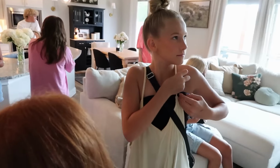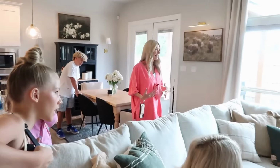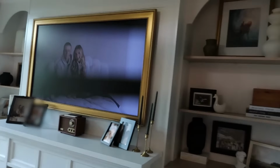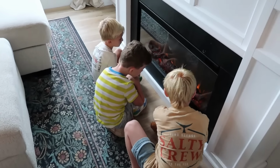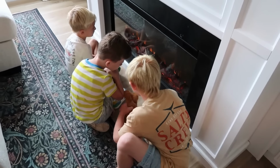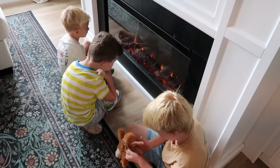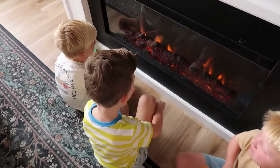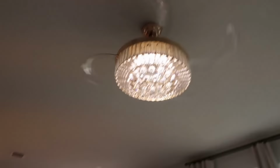Now welcome. Let's go into, well, there's the kitchen. Okay, we gotta look at this. I gotta take it all in. Give me a second. This is so cute. Turned out really good. We love it. I love how the boys are just right by the fire watching it. That's a good idea. This thing is really pretty. It's a chandelier. So cute. Thank you. I installed it. It took me 20 years.